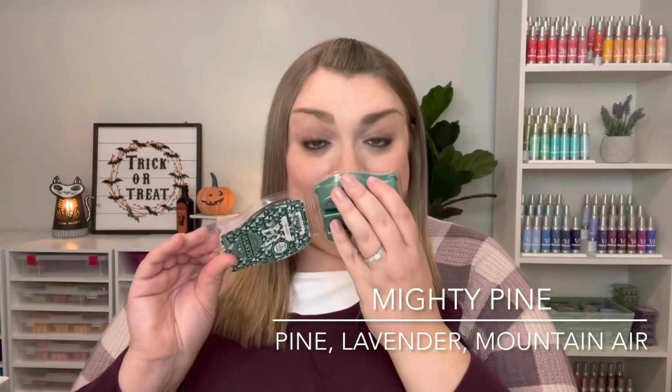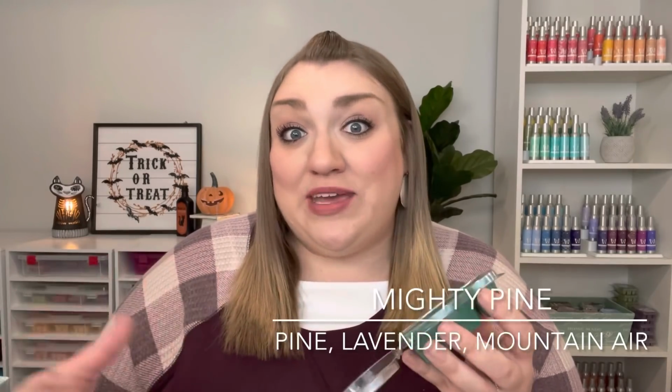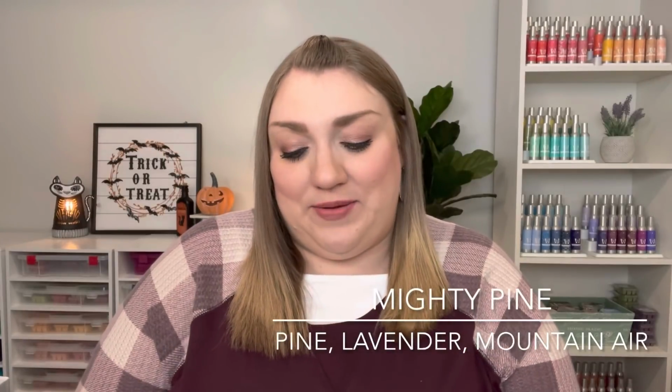Ooh, this is really nice. So right on the top, I'm getting mostly a very kind of fresh, cool pine scent. It's a little reminiscent of the pine in iced pine, but not quite as sharp. This one is a little sweeter. So kind of a mix between that pine note in iced pine and very snowy spruce, which is definitely kind of a sweeter Christmas tree scent to me. I really like that. Let me smell the bottom.